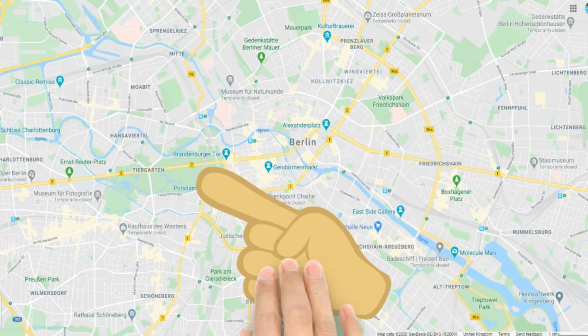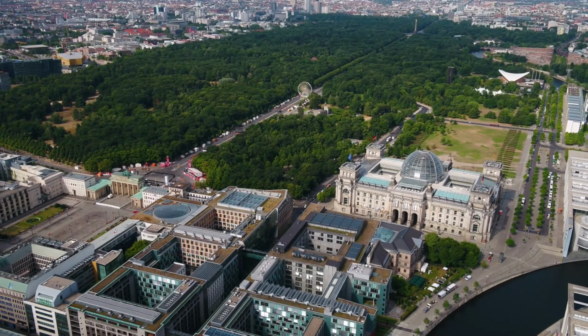Finally, Tiergarten to Berlin is what Hyde Park is to London. If you're looking for a wide open outdoor space for a stroll, cycle or picnic, then the Tiergarten, that spans out over 500 acres, is a great place to escape the hustle and bustle of Berlin.